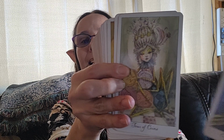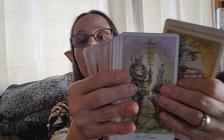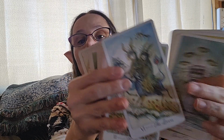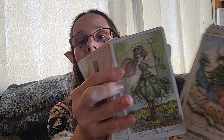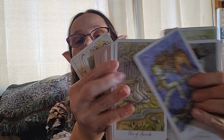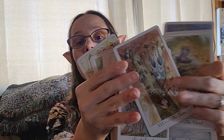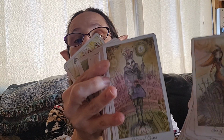And then the next one I got was Paulina Cassidy's Joie de Vivre. And this one I still have, but I don't really connect with it super well. I love her artwork, and she's very fey to me, you know? I actually own almost all of her decks. But I can't read with Joie de Vivre very easily. And I don't know if it's because of where I am in my journey or what, but I love the artwork, which is why I still have it.